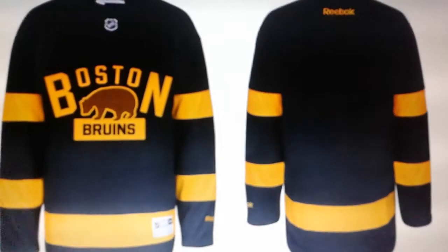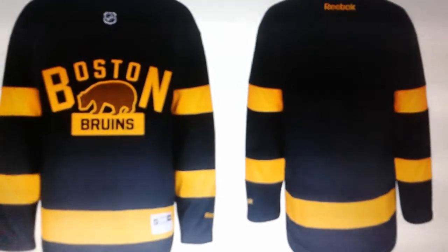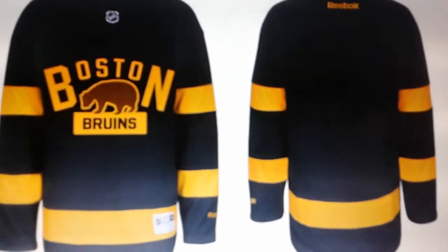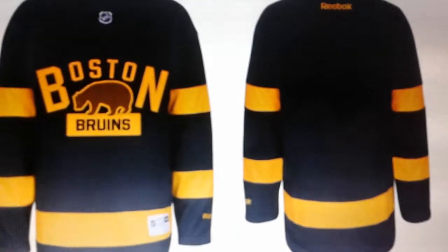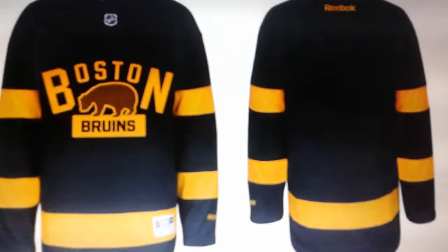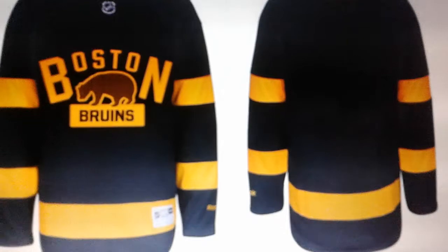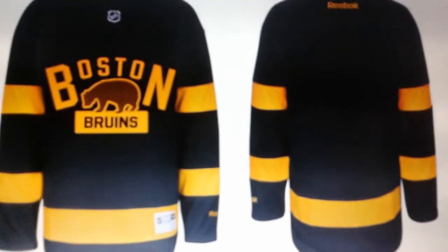But for a throwback, or in Montreal's case, and kind of in this case too, because this jersey's not brown like it was in 1924, I think it's a great choice, and I do like this decision from Boston. I think it's a great one. So as far as I'm concerned, this is a great move.